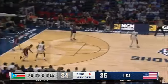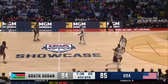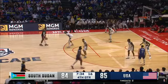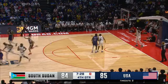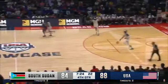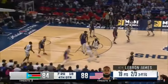They refuse to go away. This is the scrappiness we saw in the first half. Big-time kiss. Most experienced NBA player for South Sudan. And his former teammate with the Lakers, LeBron James, hits the 7th U.S. 3. He has been magnificent, particularly this period. They're 6th of the half.